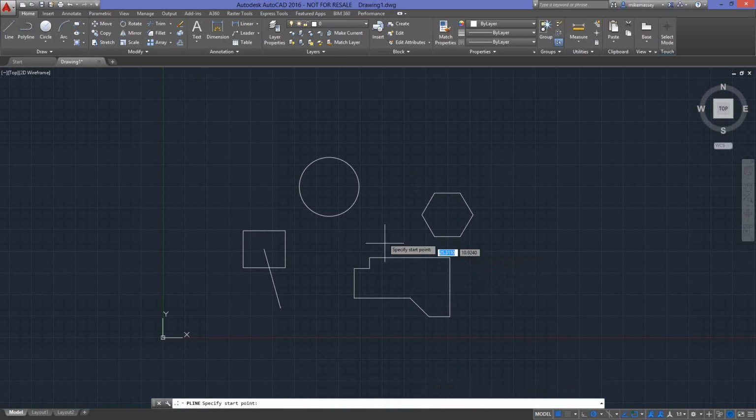Let me start the polyline command again, and I'll pick it. I'm just going to hover over one of the lines there, and it finds the center of that shape. So again, I think it's going to improve and speed up the process of drawing things in there.